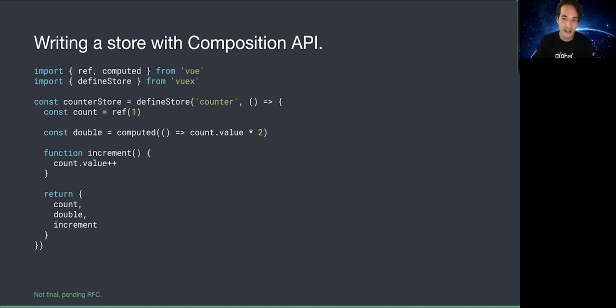This function behaves exactly the same as Vue's composition functions. You can use all of the Vue.js reactivity stuff inside here. We don't have any predefined state or getters or actions. We're using simple ref to define the reactive value, using computed for computed value, and a simple function to mutate the value. You can, of course, use any other reactivity stuff as well, like reactive or watch function. So you get complete freedom here.